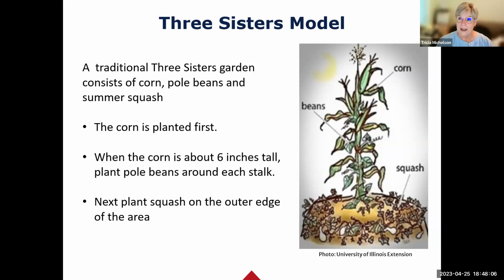Now, it doesn't have to be these 3 plants. In place of the corn, you could use sunflowers. In place of the pole beans, you could use any runner bean or lima bean, any of your climbing beans, not your bush beans. And then in place of a squash, you could use a melon, virtually any kind of squash. It doesn't have to be summer squash.